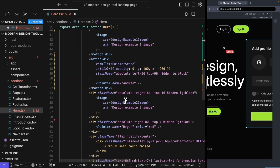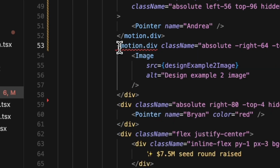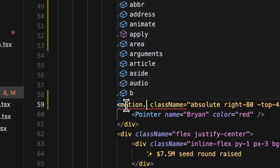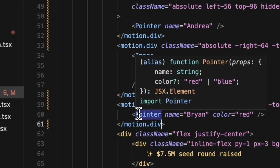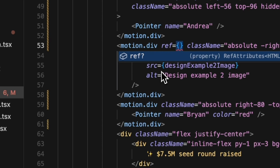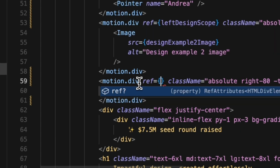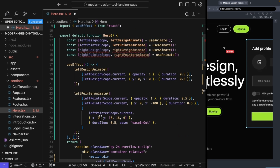We do need to change out these divs to motion divs. So let me go ahead and do that real quick. I'm going to say motion.div for this right design, and an ending motion.div for that. And for my right pointer, I'm going to say motion.div around that, and we're going to have an ending motion.div there as well. We need to add in our scopes. So I'm going to say the ref on this one is equal to leftDesignScope, and the ref on the pointer is going to be equal to leftPointerScope, and that should tie those two together.